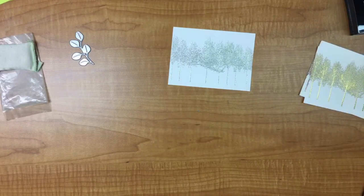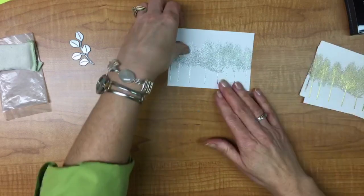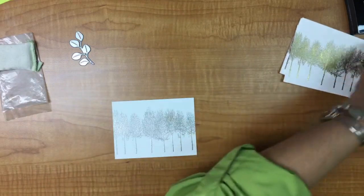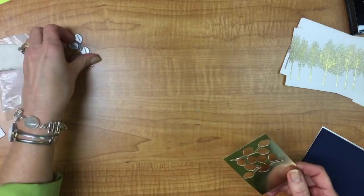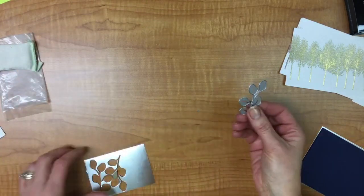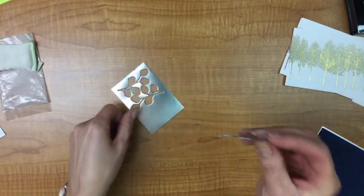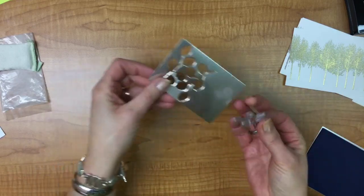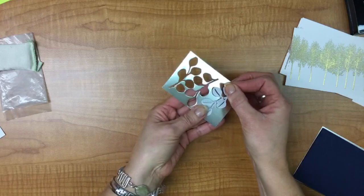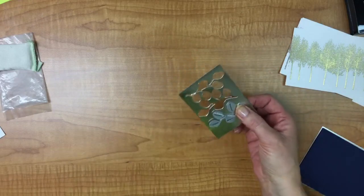We're also done with the heat tool, so I'm going to put that away. So here's my piece, and now I'm going to do my little piece of the berries. Okay, so I've got my berries, and this is really cool because these berries have an embossed line right in the middle of them. So I'm using the champagne sheets, and I'm just going to do one sheet of this.